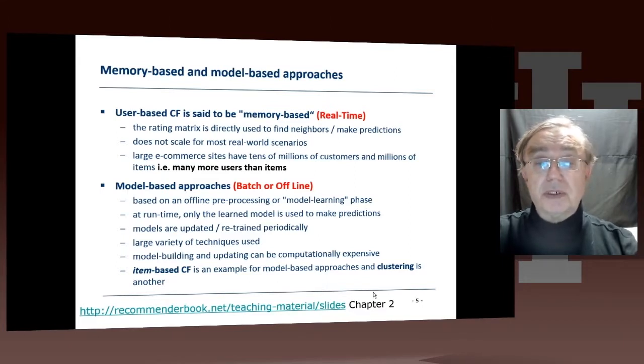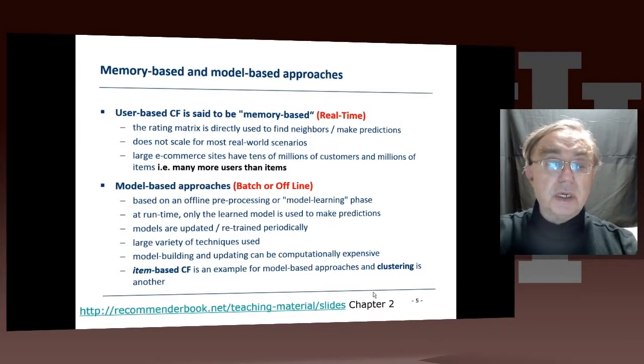The model-based approaches include several ideas, including clustering, but also item-based collaborative filtering. Here you save some of that compute time by doing things offline. You can find out which items are near each other independent of the user, so you can actually store that information. So when along comes Alice, and you know Alice has purchased a particular item, you know which items are near that item because you've already calculated that. That's the idea behind these model-based approaches: you take a method that allows you to do some things offline.